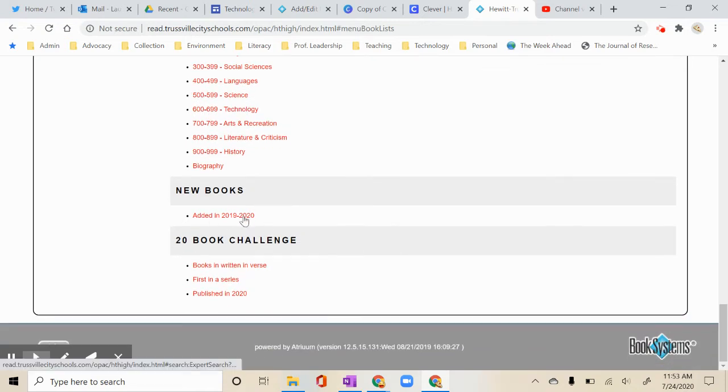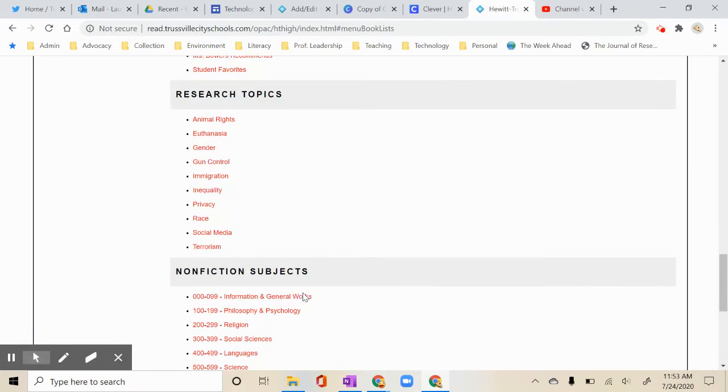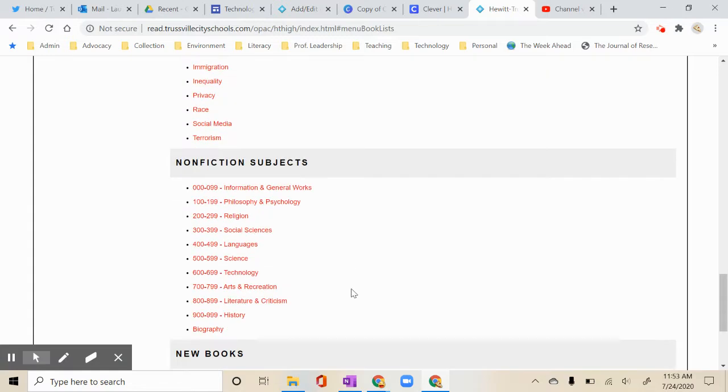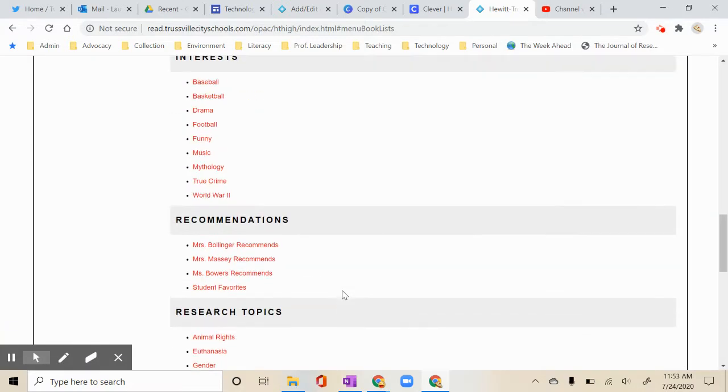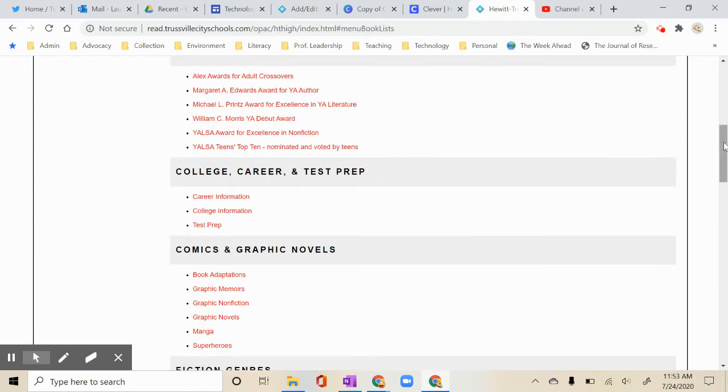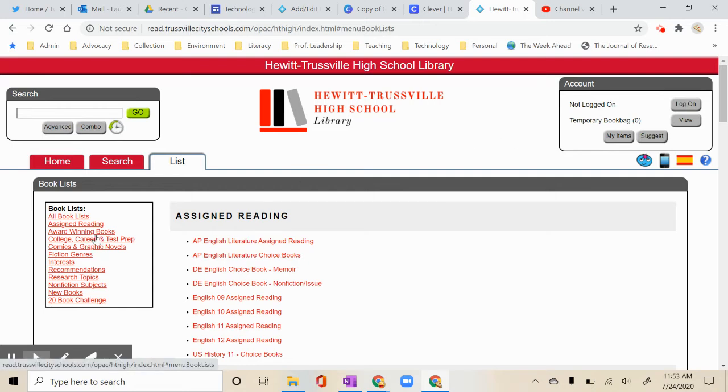I just added this new books section where I'm going to add what books have been added to the library this year. As soon as we start adding new books for 2020-2021, I will put that list there. And then I've started creating lists of books that are in the library for the 20 book challenge. So I'm still working on some of this. There'll be some more teacher recommendations soon. There'll be some more 20 book challenge lists soon. I'll of course add to all of these lists as needed. So this is a really easy way, and you can see what all of the list options are on the side.